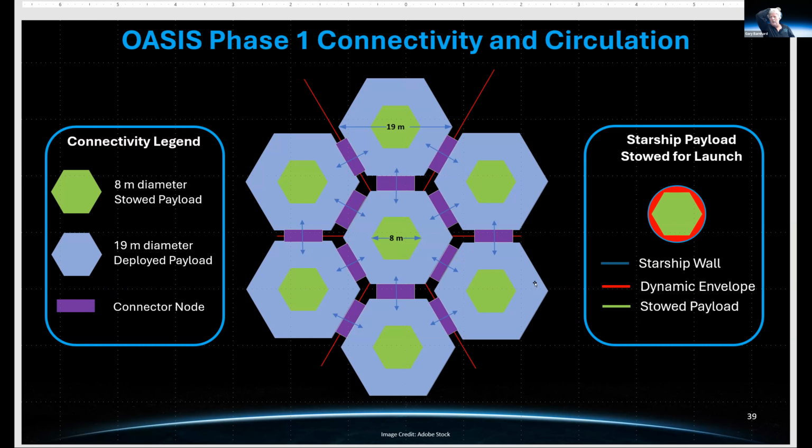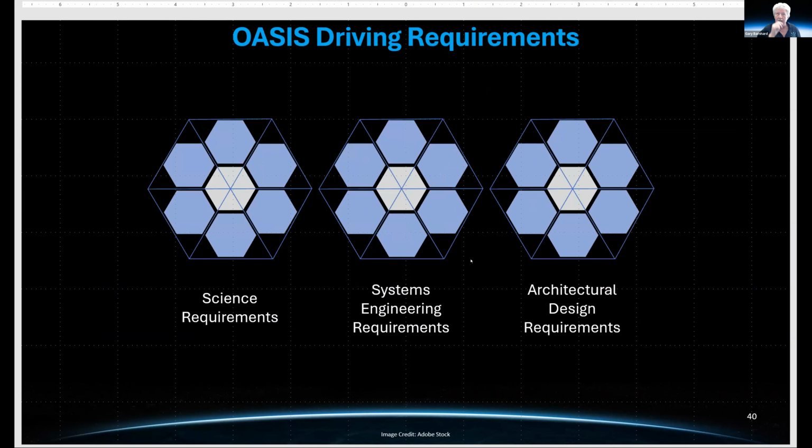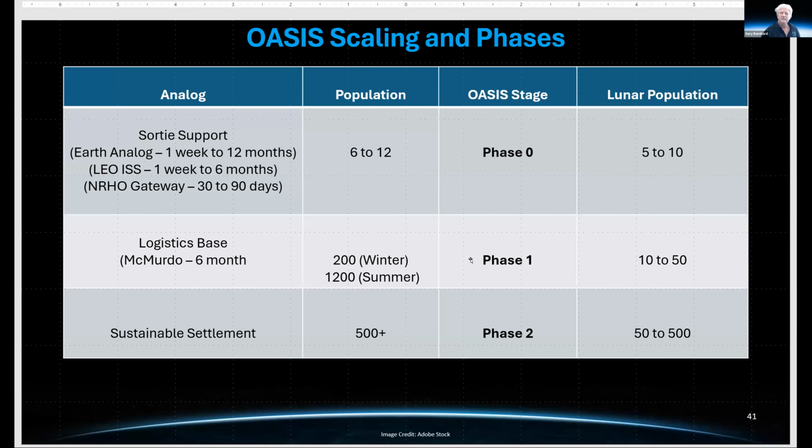And you can see what we're faced with in terms of the stowed volume is accommodating both the Starship wall or the other landing systems, the dynamic envelope and the stowed payload envelope. When we look at what we've arrived at in terms of a structural alignment, this ends up having a two-way relationship with science requirements, the systems engineering requirements, and the architectural design requirements. This adds another level of detail to the scaling and phases. We're looking at a population of 6 to 12 for the analog activities.